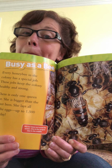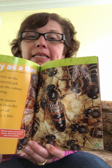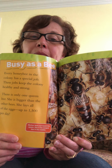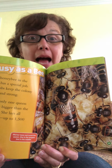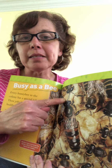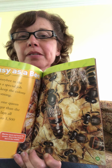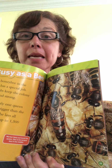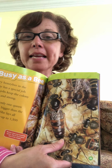And this section is titled Busy as a Bee. It looks like all those bees are busy. So what do you think we might learn about in this section? Yeah, all the different jobs that bees have, that actually worker bees have. And does anybody know what this large bee, the one that looks much bigger than the others, is? Yes, that's the queen bee. And her job is to lay eggs. And the workers need to take care of the queen.